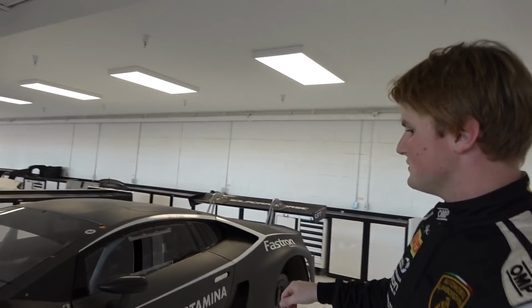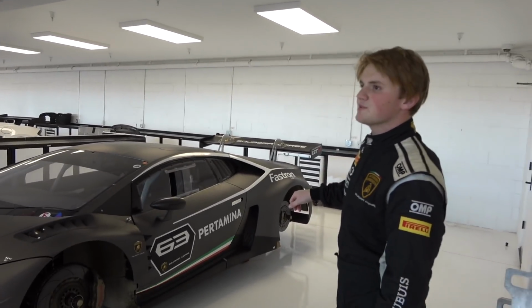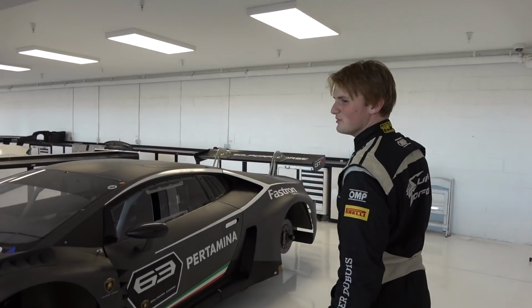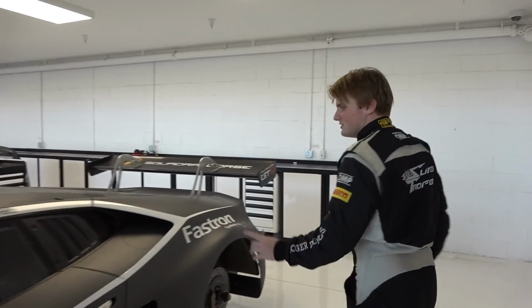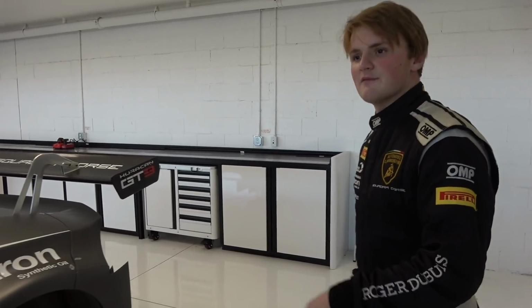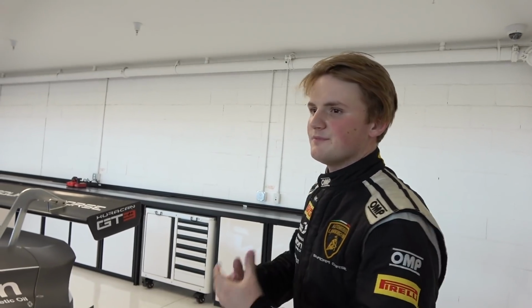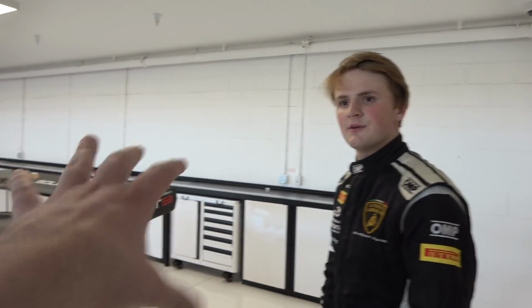This is a Huracan GT3 car. The quickest way to tell the difference is the shark fin and the engine scoop intake. The GT3 car has less power, more downforce, more mechanical grip, more everything to make it go faster in a corner. The Super Trofeo has more power, a little less downforce, but it's a lot more mechanical. And how much faster lap time wise is this versus the Super Trofeo? Well, that's the thing, depending on the track, the Super Trofeo can be faster.